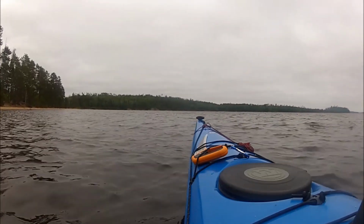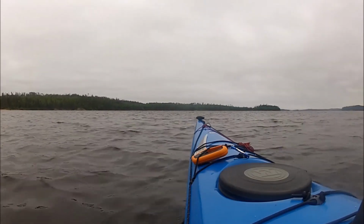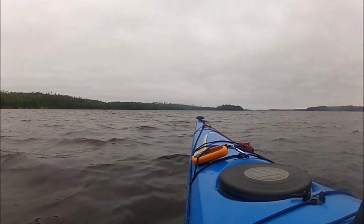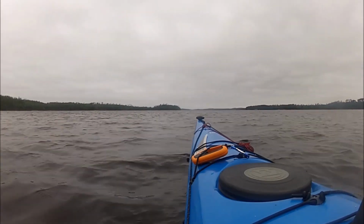Well, it's a fairly easy paddle out here, and it's up a little river too, which is really nice. But it's looking pretty dismal that way. Fortunately, we're not going that way.